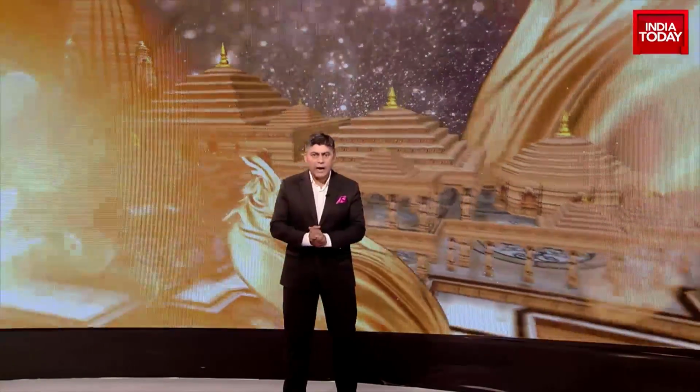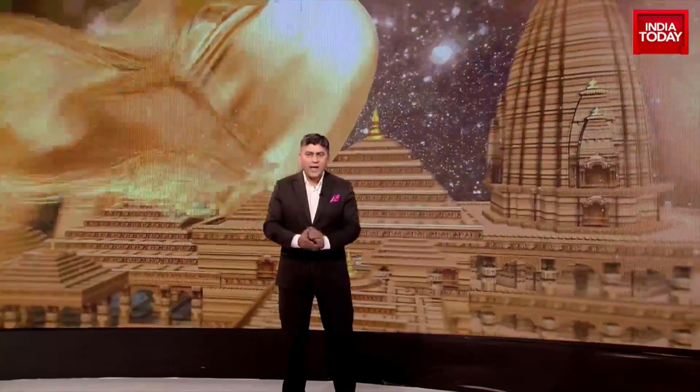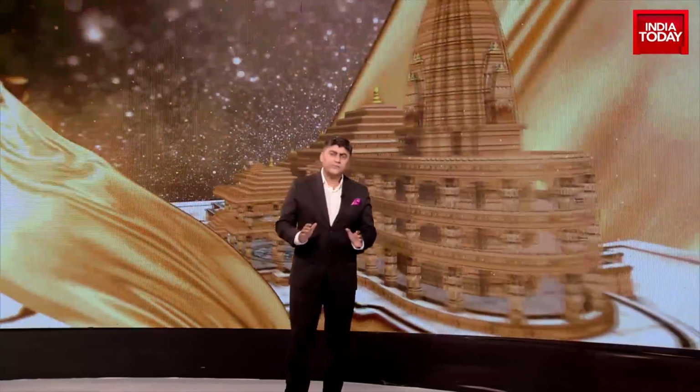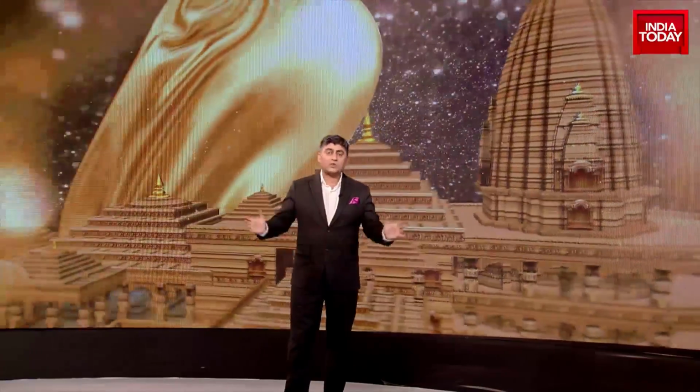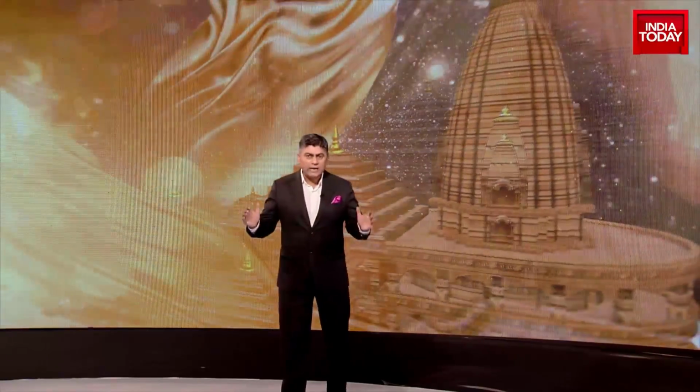The countdown for the grand consecration, or the Prana Pratishtha, at the Divya Bhavya Ram Temple at Ayodhya at the Janmbhumi has begun. And this promises to be a symphony of the divine, devotion and culture. Let me tell you a little more about this temple, which is spread across 70 acres of land.